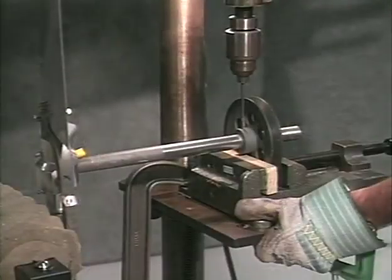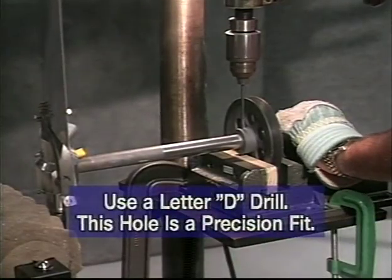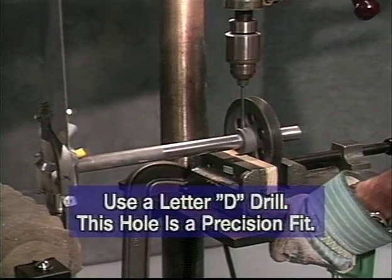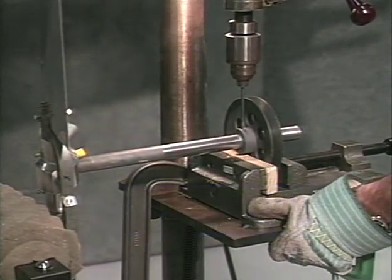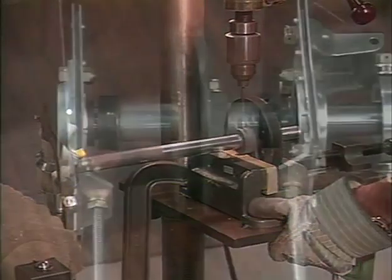Drill the hole for the 1/4 inch bolt that pins the tail rotor drive pulley to the shaft on assembly. This hole must be a precision fit. Use a 3/16 inch drill first and then drill to size with a letter D drill.